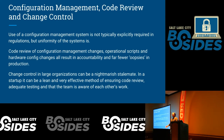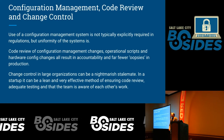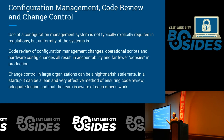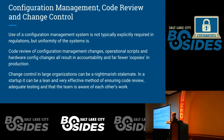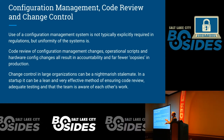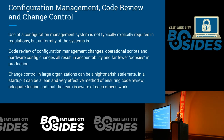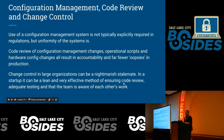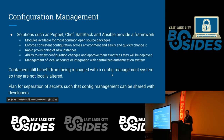And so that means change control is wrong in that environment. Change control is a way of enabling us to get things done in a safe way. And so if it's preventing us from getting things done, we're doing it wrong. So we'll talk a little bit about how we can do change control in a startup in a way that is still productive and helps us get stuff done.